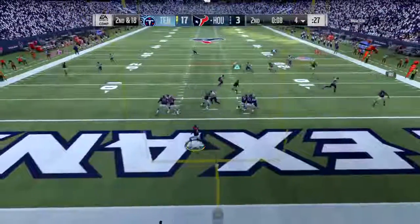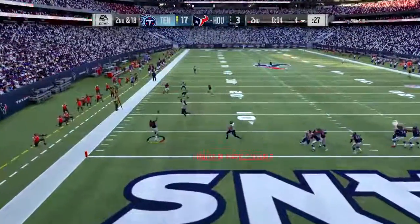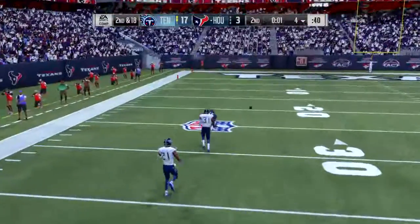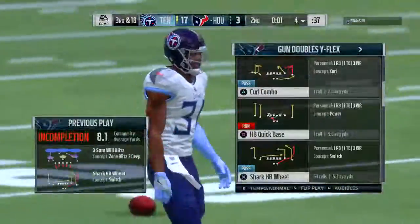A shotgun snap for Watson. Forced out to his left. Now he'll throw deep left side. And this will be incomplete. 1 second left to go. Will Fuller was the intended target. And that takes us from 2nd to 3rd down.